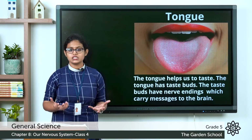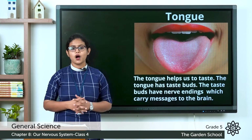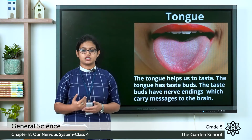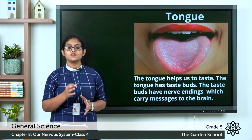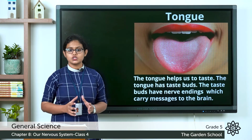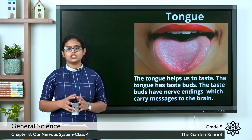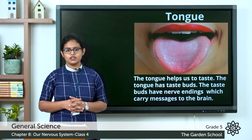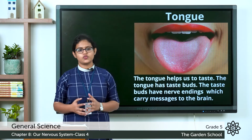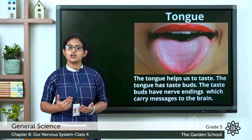So when you place food in your mouth, the taste is sensed by your taste buds. The nerves that are connected to the taste buds carry it as a message to your brain, carried by your sensory nerve. And the brain helps us to recognize the taste of food. So this is how your sensory organ, the tongue, works.